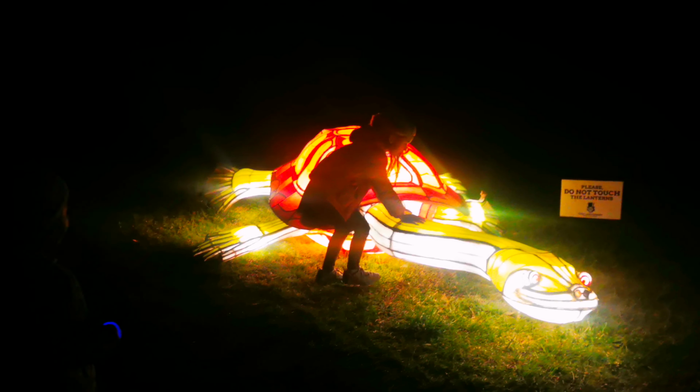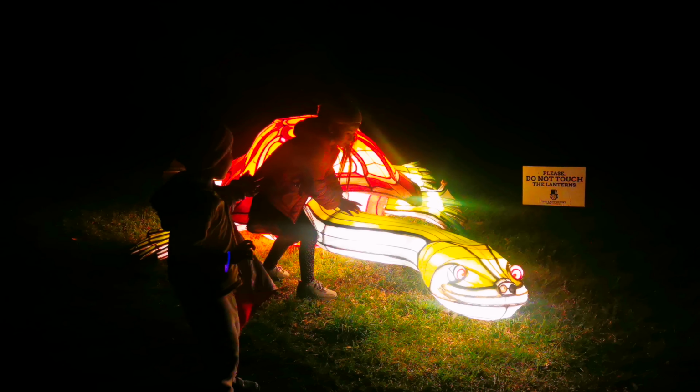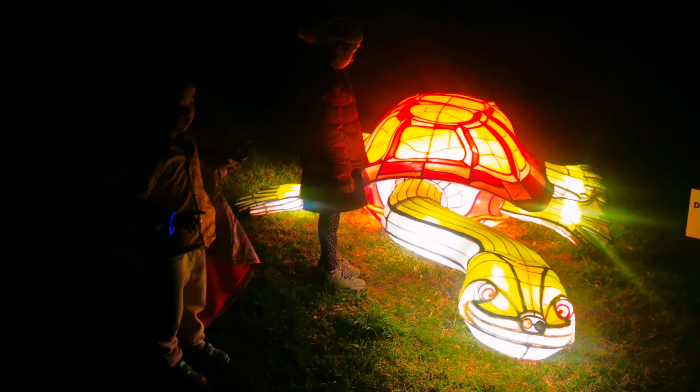A turtle? That looks so cool. What else is here? There's a panda here as well. Look at it. Oh, no panda. It's a lizard. Iguana. From distance, I thought it was a panda. Whoopsie.